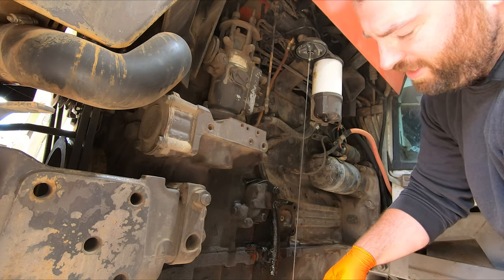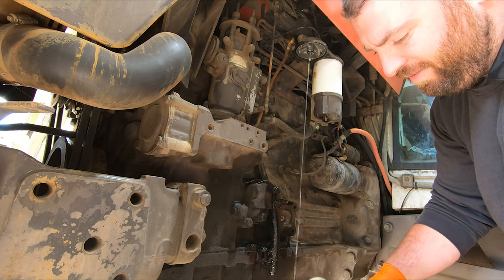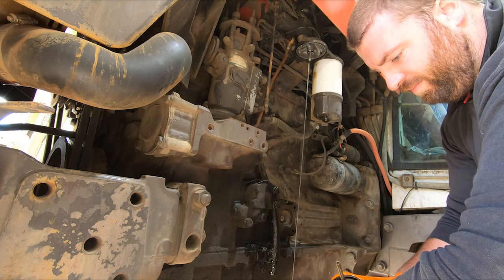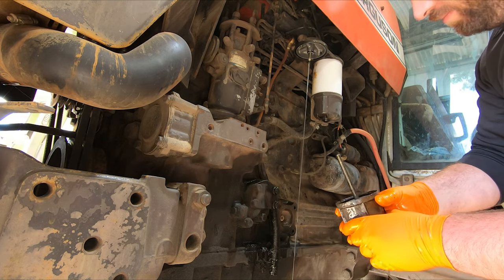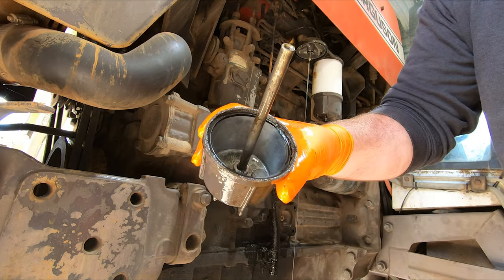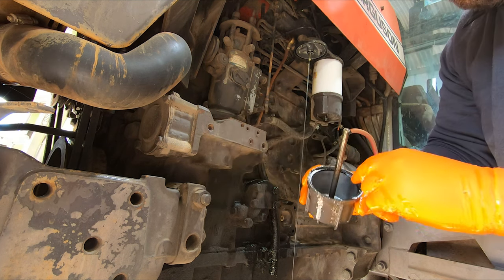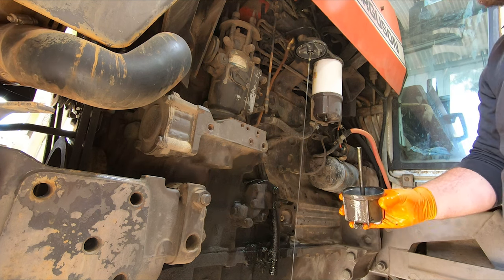Now I'll have to move quick because it's going in the fuel tank, which will sometimes happen if your tank's up higher than the fuel filters. These aren't too bad. There's a bit of stuff in there, but not a lot as I thought there might be. The other one might be a bit worse because it will collect the fuel before the other one.